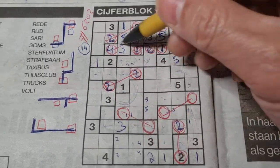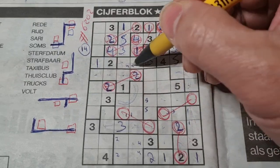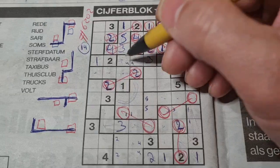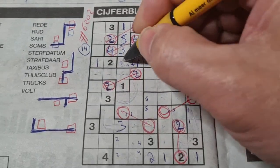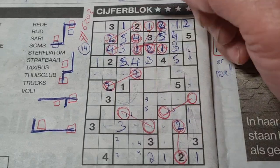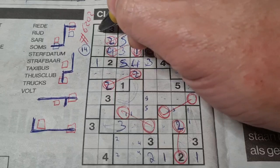Wait, these 2 boxes can be 3, so 1 box left for the 3 in this area should be there, so 2 numbers left for the numbers 4 and 5. 4 to 5, we have a 4 there, so no 4 there. 4 should be here, and a 5 goes there. These 2 boxes can be 4, so 1 box left for the 4 in this area should be there.